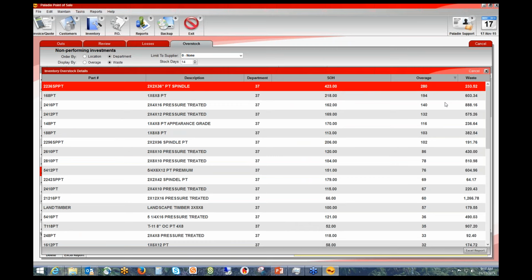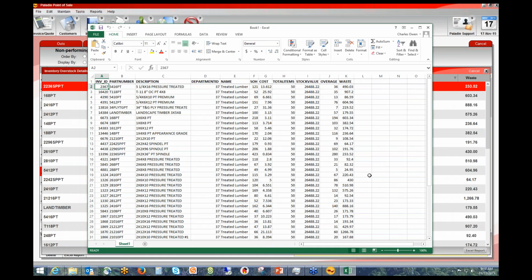Now beyond this, if I wanted to do a little bit more number crunching or provide a report to one of my staff members or something like that, on the bottom right-hand corner we have this Excel report. You click that, it just generates an Excel report, pops up the report at the bottom, and enables me to see that report. So here's the Excel report that I just generated. Pretty cool. All right.